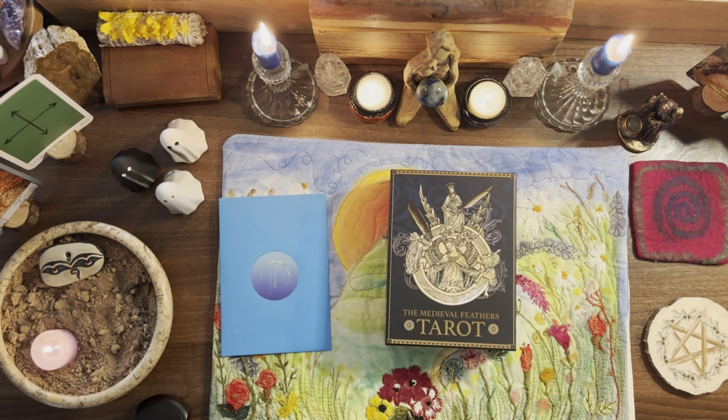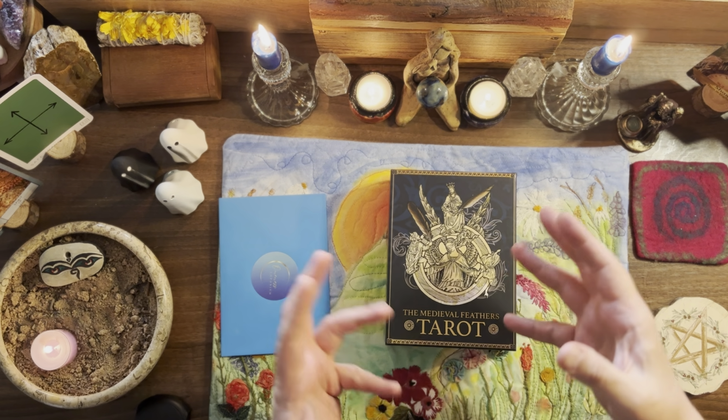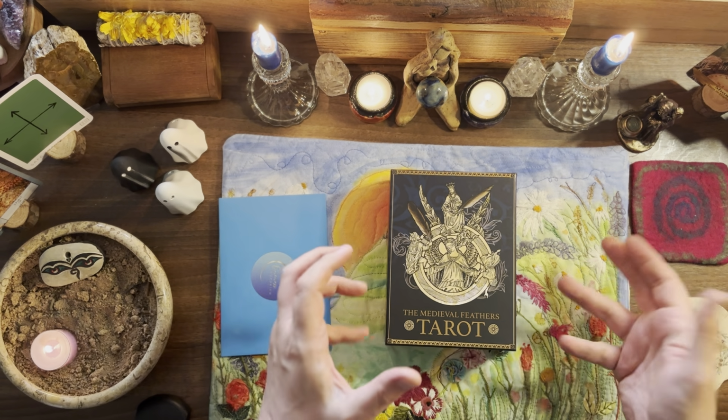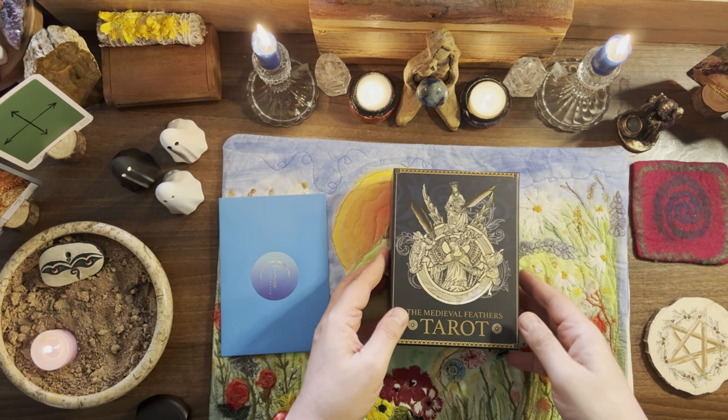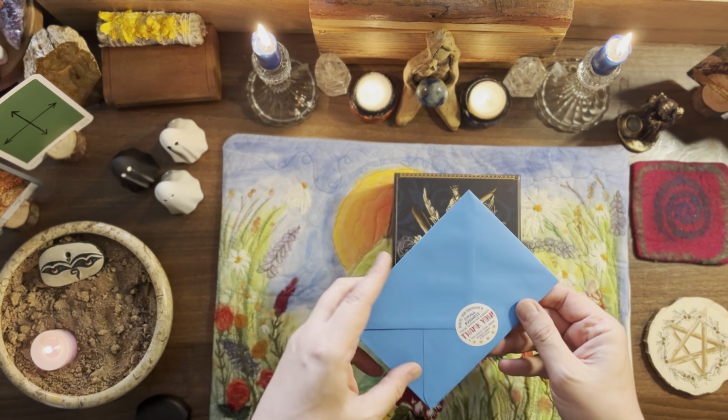I love the kind of vintage feel for the artwork, but then you've got these very often bright, colourful feathers in this kind of juxtaposition with this vintage, old style looking deck. It looks really beautiful. Let's have a look here.